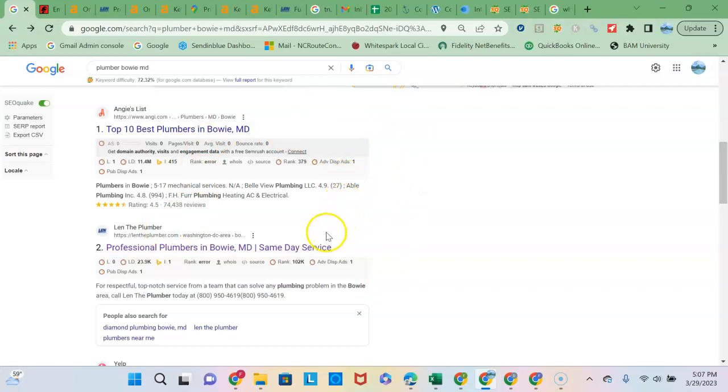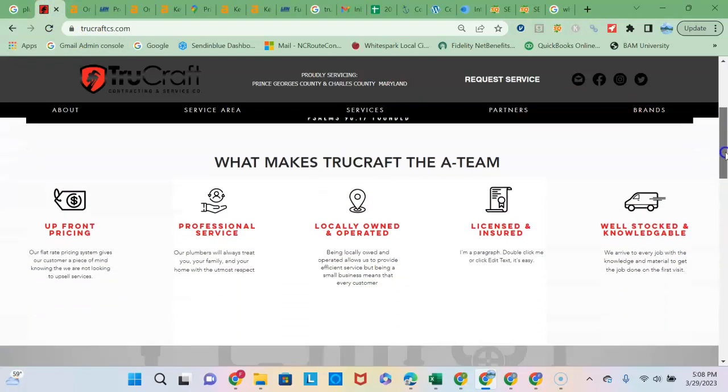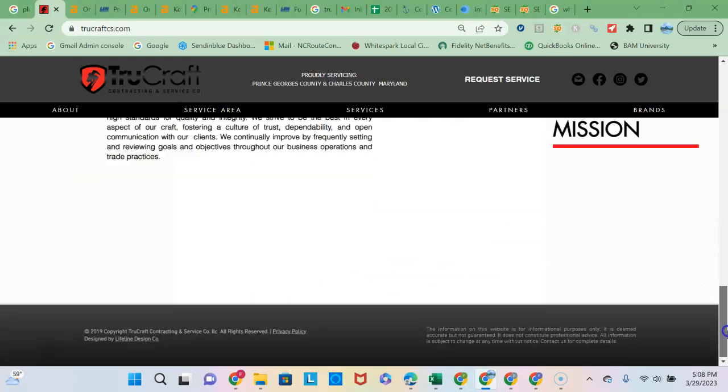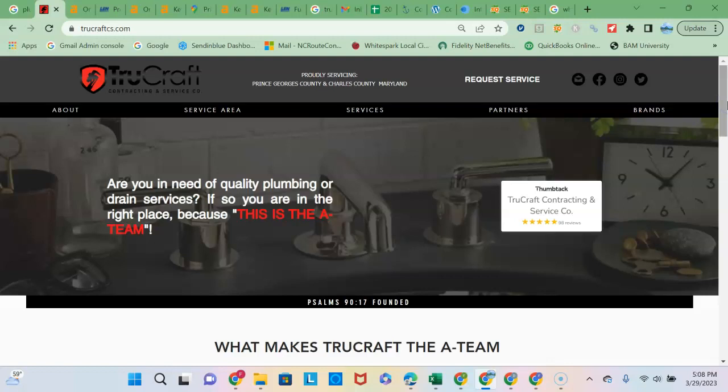So I want to compare your content and backlinks to Len the Plumber, which is the number one ranked site for plumbers in Bowie, Maryland, after you get past this directory site, Angie's List. So let's just take a look at your content right here. One thing I wanted to point out is that Google looks for about 1,500 to 2,000 words on your homepage for you to be considered an authoritative site or an expert in the niche. That's going to depend on what your competition has, as well as the number of local buyer intent keyword phrases that you are looking to be ranked for.